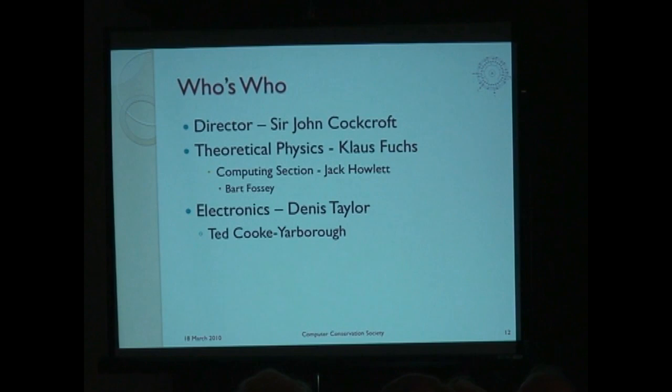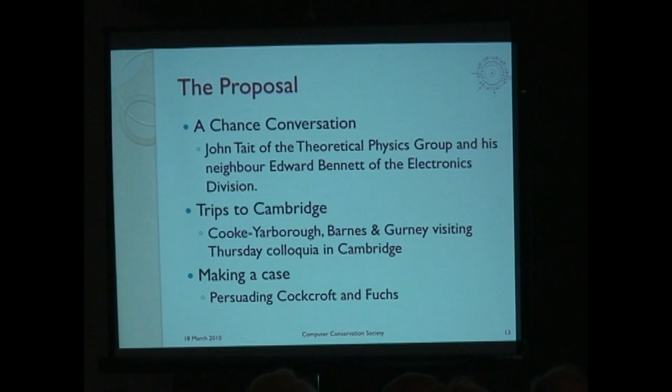Now the proposal to build this machine, which was really not part of the general workflow or the work plan at Harwell, was really a chance conversation between a member of the theoretical physics group and a member of the electronics group, almost over the garden wall. It was an acute concern of some of the department heads that they were using very, very bright mathematicians just to crank through equations and not using their time sensibly.